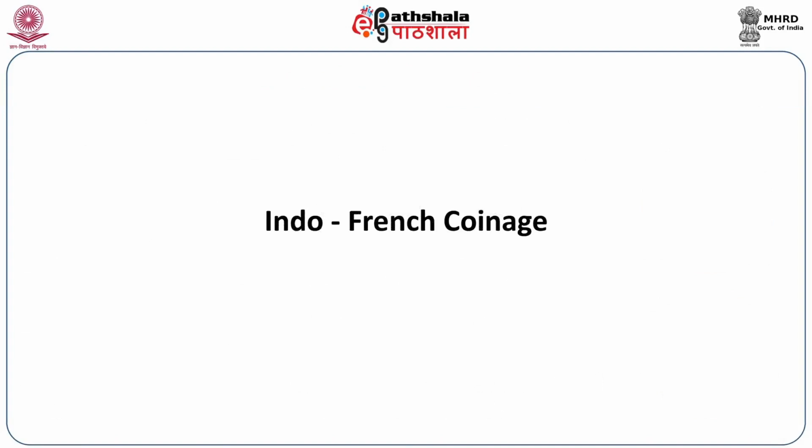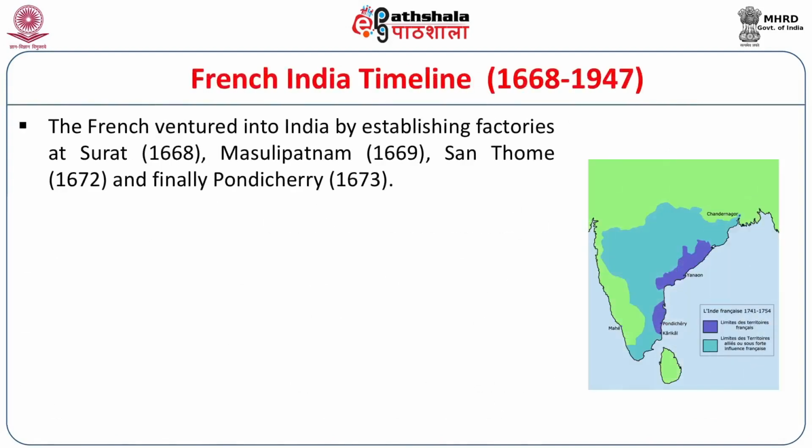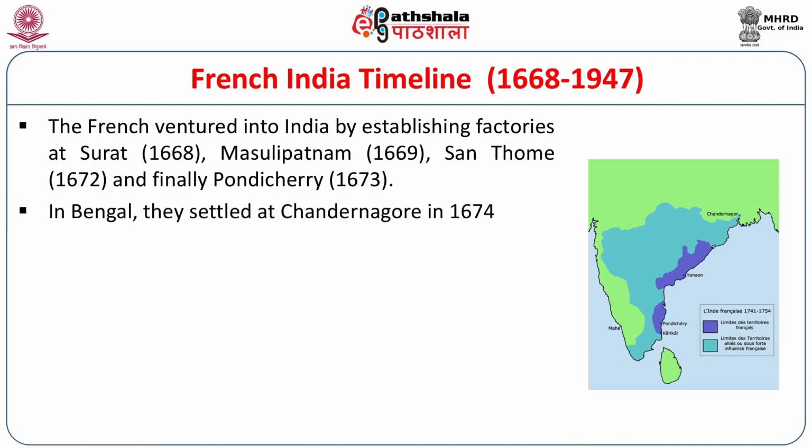Now we look at another power, the French. The French came to India very late, rather establishing its first company in 1616, but this company failed, so it had to come under the second French India Company in 1668. The first factory was established at Surat, and then there was a factory at Masulipatam, later at Sandthome near Madras, and finally Pondicherry. Pondicherry was taken from the Golconda Sultan, and the village was taken over and a whole new establishment was built from 1673 up till 1693.